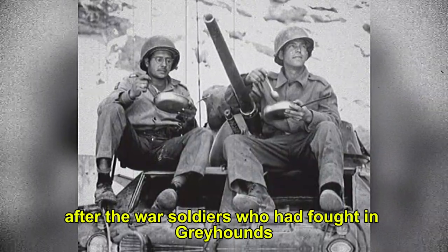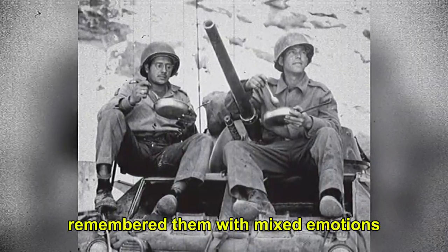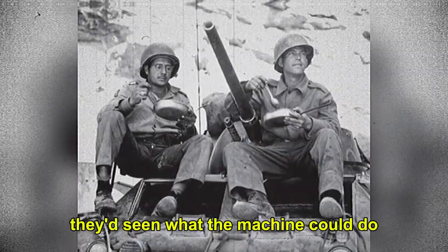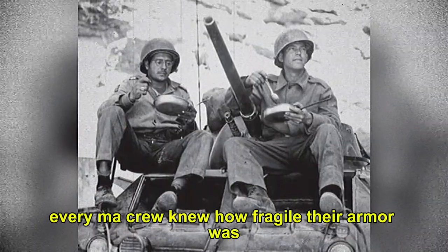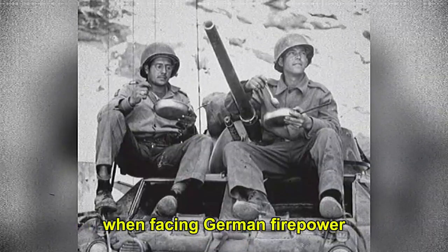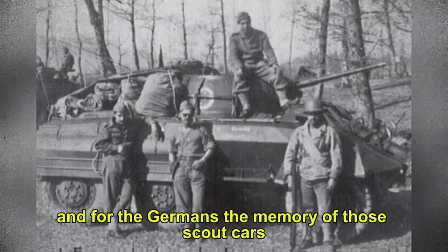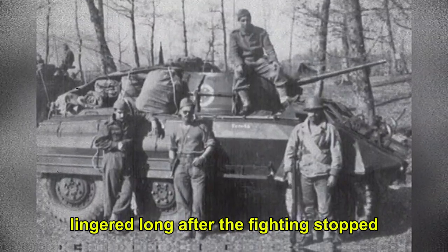After the war, soldiers who had fought in Greyhounds remembered them with mixed emotions, pride and fear blended together. They'd seen what the machine could do, but they'd also seen what it cost. Every M8 crew knew how fragile their armor was, how thin the line between life and death could be when facing German firepower. But that never stopped them. And for the Germans, the memory of those scout cars lingered long after the fighting stopped.